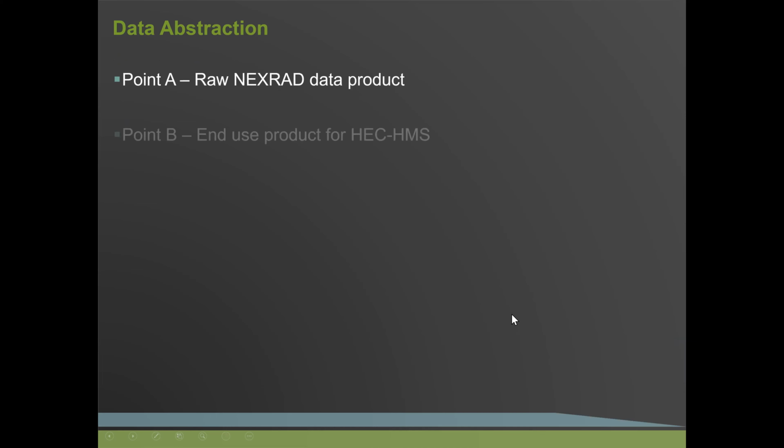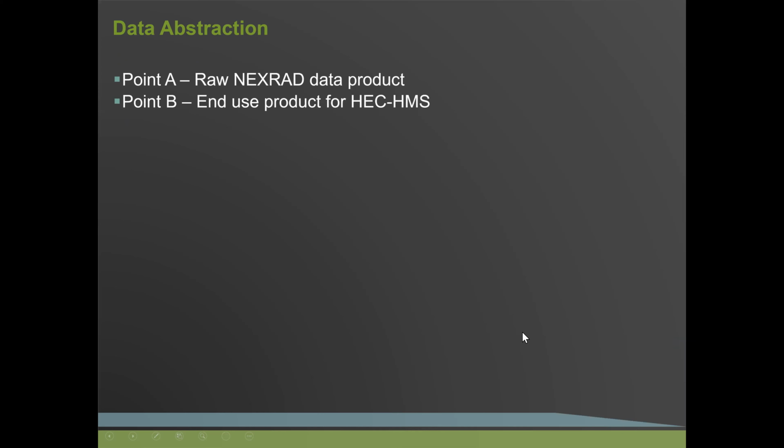So let's talk a little bit about the data abstraction here. I like to think of data abstraction as going from point A to point B. In this case, point A is the raw NEXRAD data product, and point B is the end use product for HEC-HMS. Whenever I do any kind of data abstraction, I start typically from point B and work my way backwards. I want to know exactly what the constraints are on the output that I need to provide.